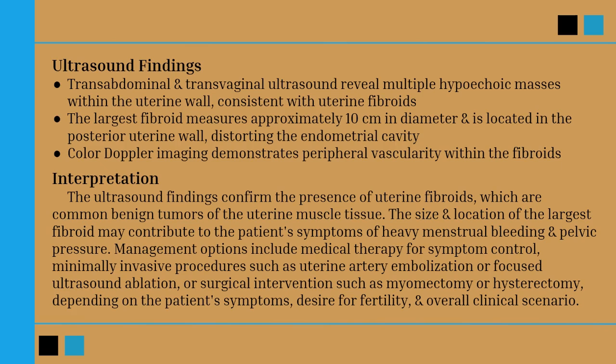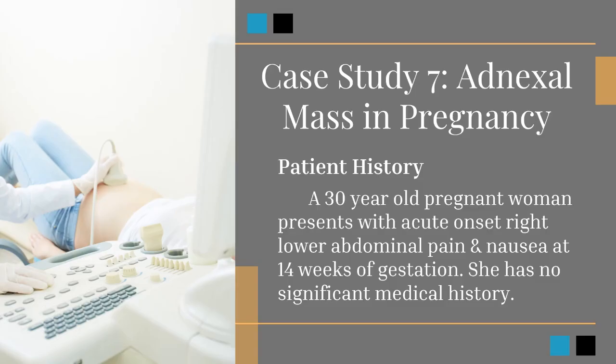Management would include symptom control, minimally invasive procedures such as uterine artery embolization, focused ultrasound ablation, potentially surgical intervention for a myomectomy or a hysterectomy, depending on the patient's symptoms, desire for fertility, and the overall clinical scenario. So for most point of care ultrasounds, you're going to be the initial management and then get the obstetrician, the surgical provider that's on call covering with you involved in the next steps of management recommendations.